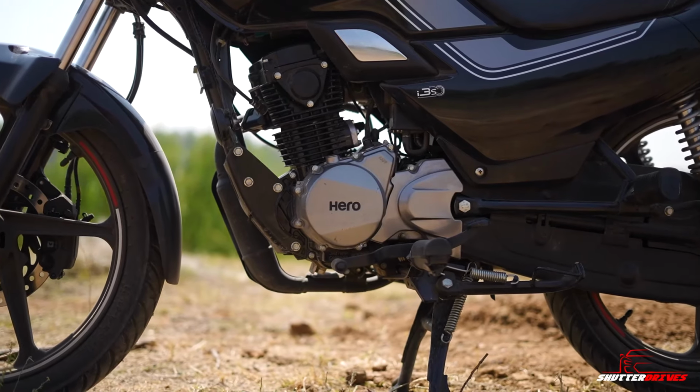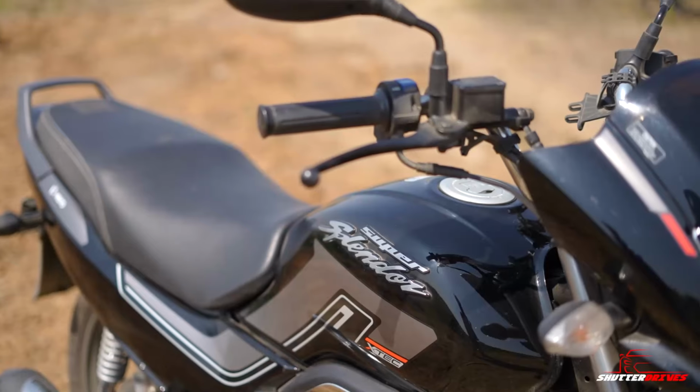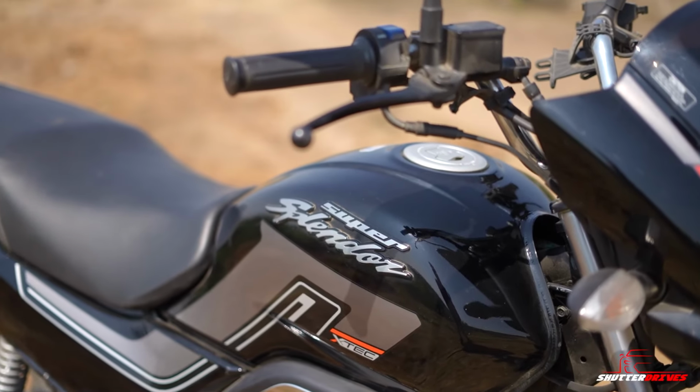But how is it going to be possible? For which we are going to do a proper mileage test, and during the course of the ride, we'll let you know the experience of riding this vehicle.